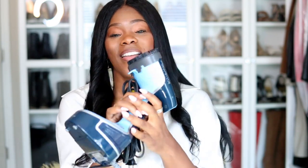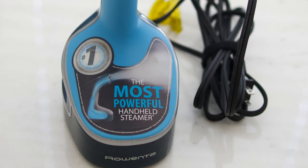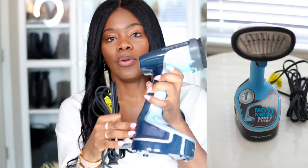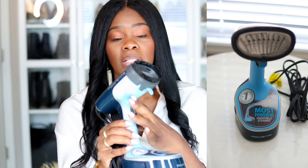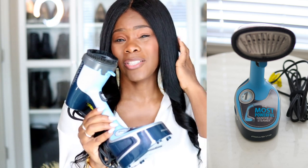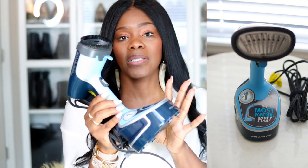The fifth thing would be a steamer. Okay, they have tons of steamers. I got this one from Target and I absolutely love it. You put some water in here and you go about your business. Now, a lot of the steamers do tell you to use distilled water. It's probably best, especially if you live in an area where there's hard water. It could eventually build up inside.